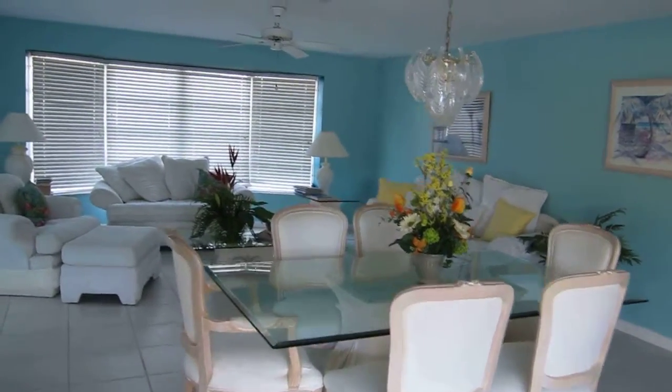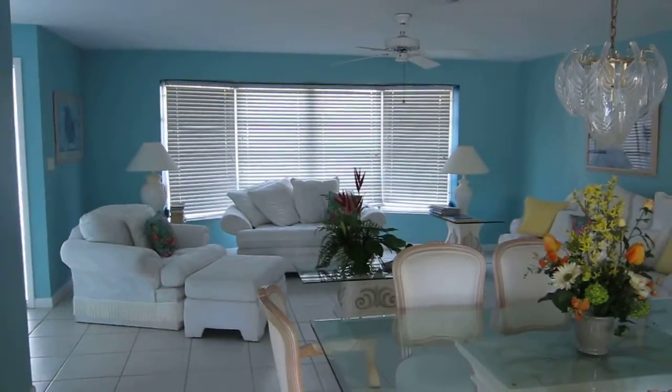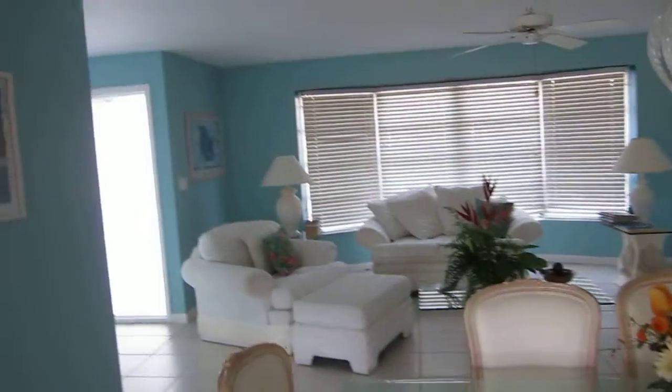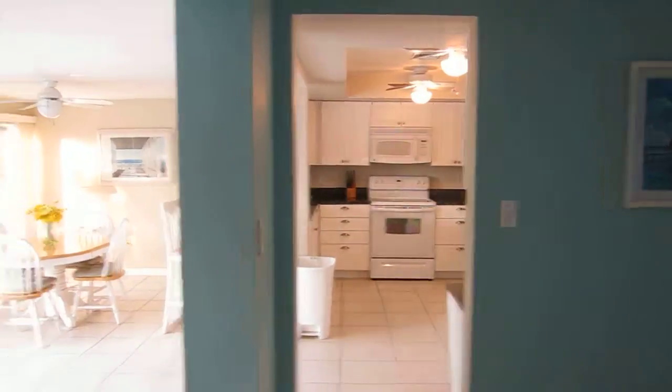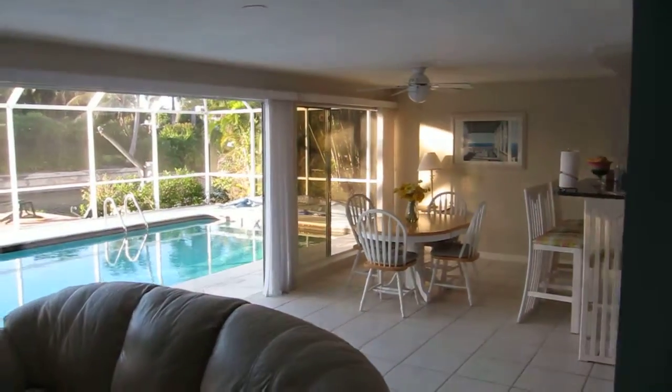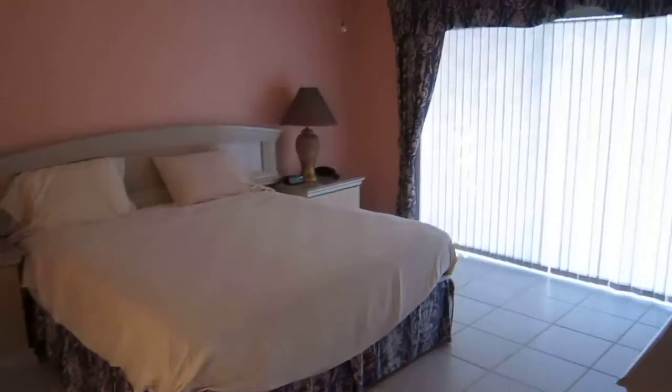There's more like a formal living room area. And that again is up towards the front door of the house. And then the kitchen, pool and dining room, little family room area. And now walking into the master bedroom.